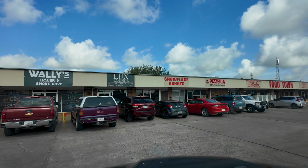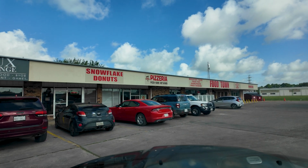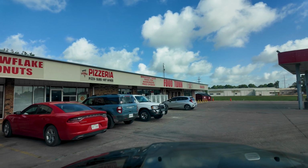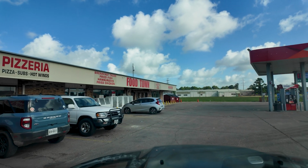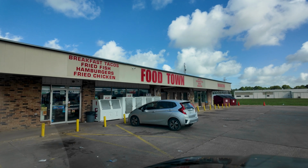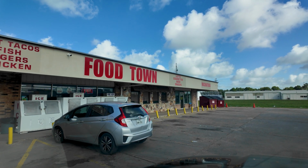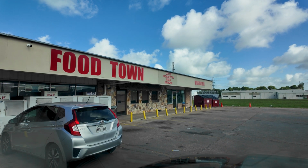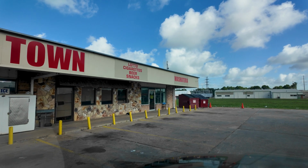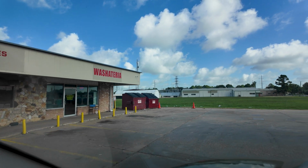All right, y'all, so here is a little business section. Got a liquor and smoke shop. Okay, we got a hookah lounge. What is a hookah lounge doing in the country? Snowflake Donuts, a pizzeria, a place for breakfast tacos, and Food Town. Is this a real Food Town? Because we have Food Towns in Houston, which is actually a grocery store chain. But I don't know if this is a real Food Town or just a country imitation of Food Town. All right, and they got a wash interior. I'm still tripping about the fact that they have a hookah bar in East Bernard, Texas. That is wild. All right, y'all, let's go to the next spot.